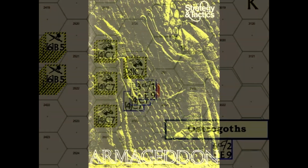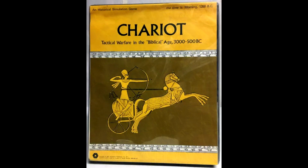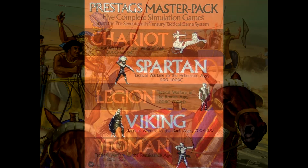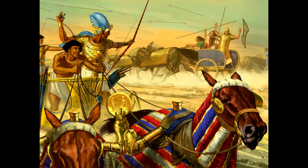Now, there are 3 different versions of the Chariot rules in this game system. There's the original Armageddon rules, there's the Chariot rules, and then there's finally the PRESTAGS rules. And I made some adjustments to the Chariot rules based mostly off the rules of the original Armageddon game. In Chariot and PRESTAGS, the Chariot units are just there to haul units around the battlefield, and I feel that Chariots need to be dangerous and scary to the enemy. So I let the Chariots augment both the combat effectiveness and the movement of units.